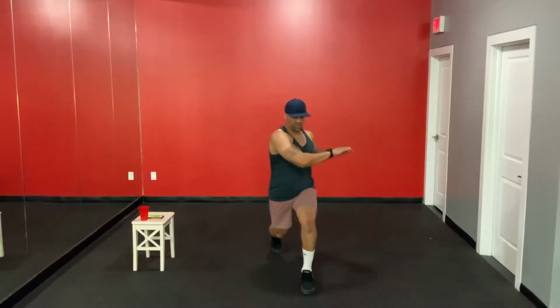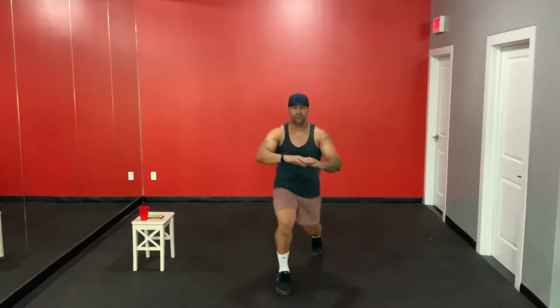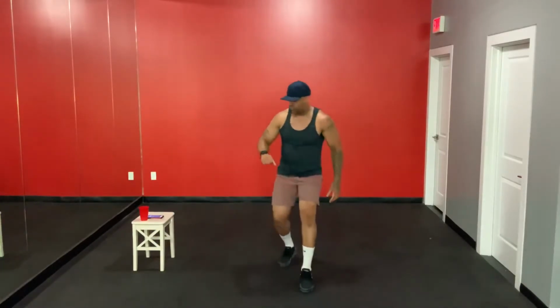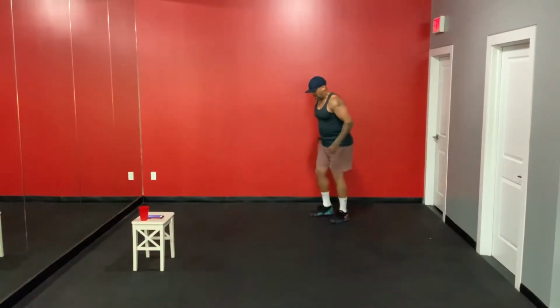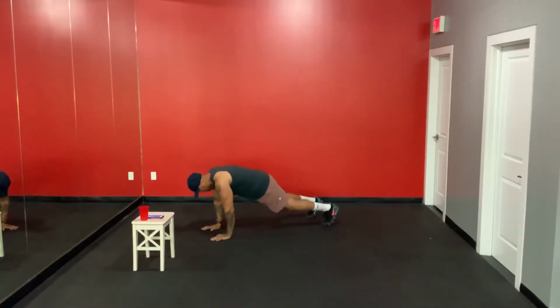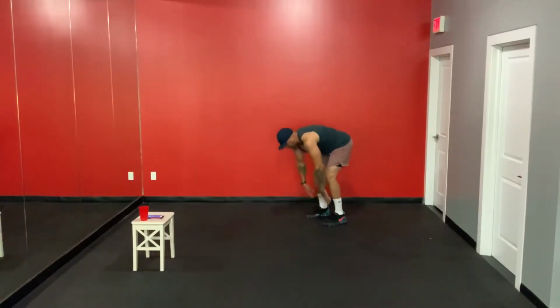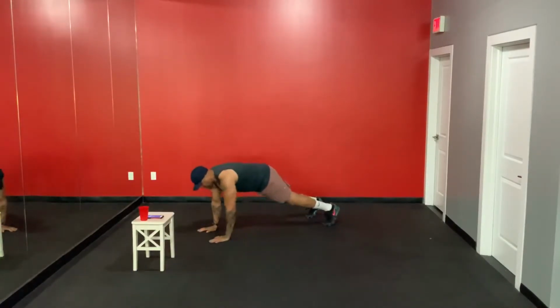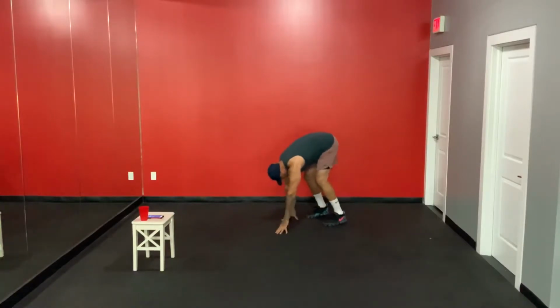Nice. Almost there. What do we got? 3, 2, let's get one more. 1. Good. Trunk twist. I'm going to back up. Hinge. Walkouts next. Lock the hands out, hand plank. Lock it back, stand up. Good. Lock it up, hand plank. Good. Lock it back, stand up.